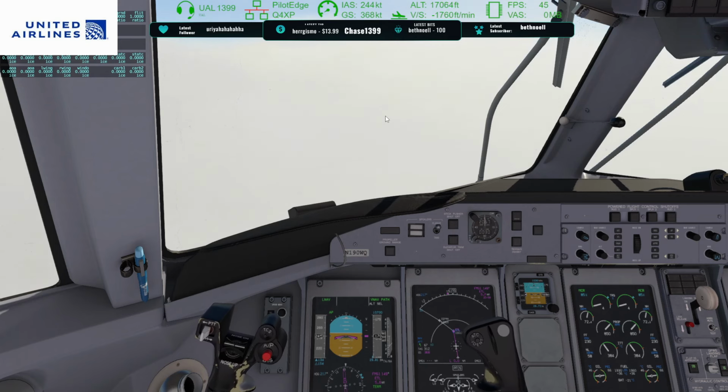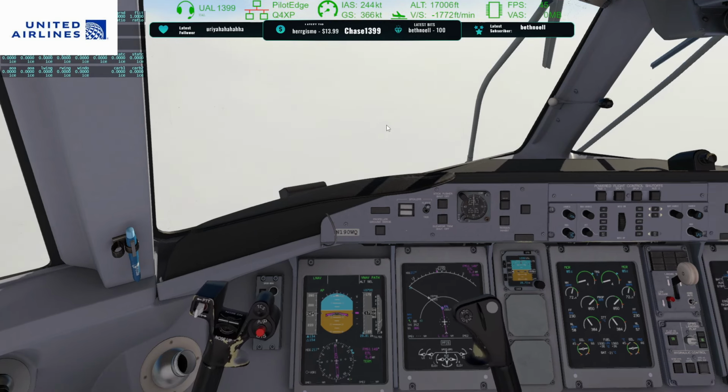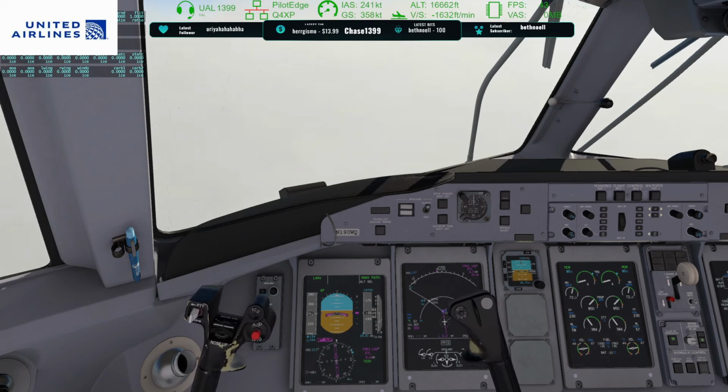Alright, so we're not going to cancel IFR until we're actually on the ground and make sure we can get in here. And if we need to, let me see, be about a 180 turn. That's good enough. We're making a right turn out of here if we have to.